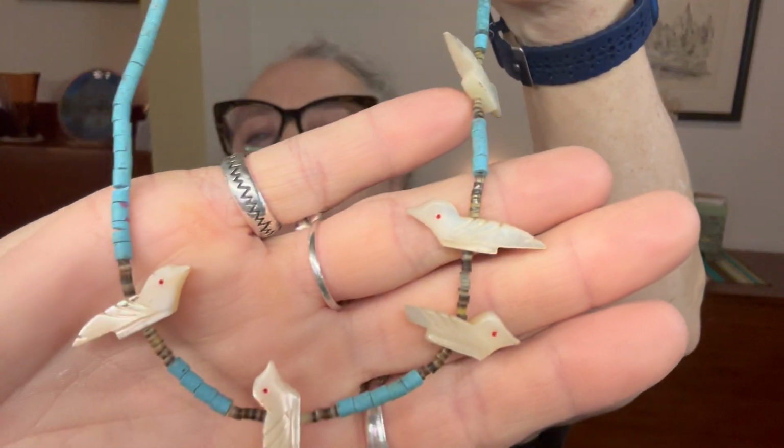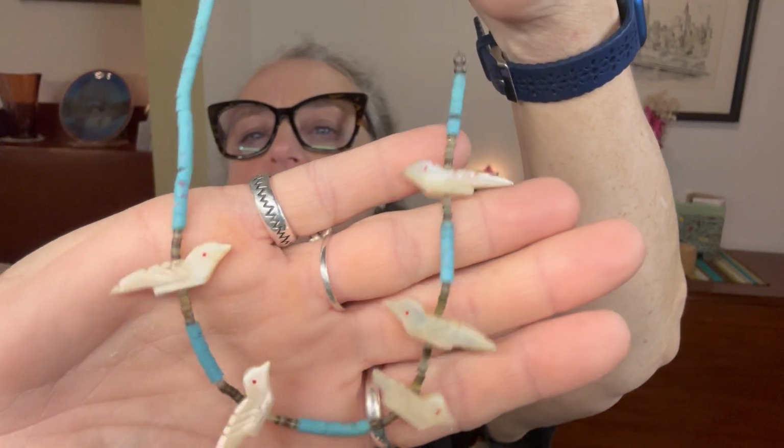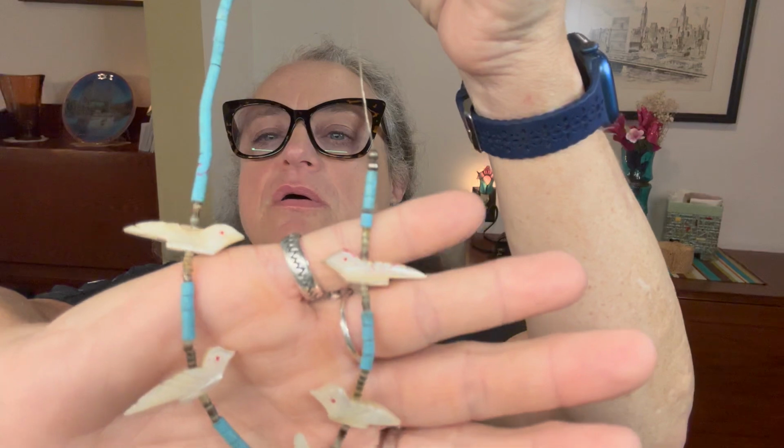Then this one I bought for $1. This is a little 70s turquoise and wood and shell little bird necklace. Usually these are made out of liquid silver, but I don't see any liquid silver beads on this, and it doesn't look to be a sterling clasp, but thought that was cute for $1. And then I bought this little wooden face pin for $1. It's vintage, but I thought that was really cute and a good price.